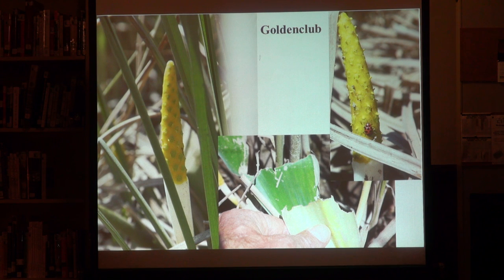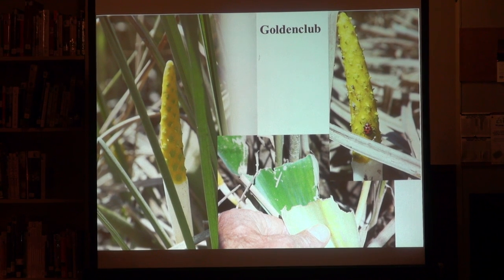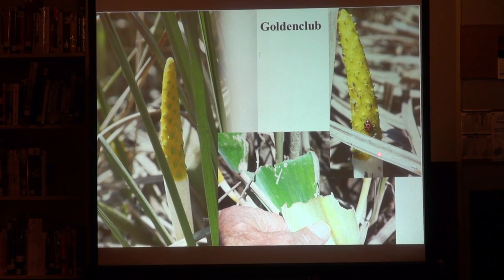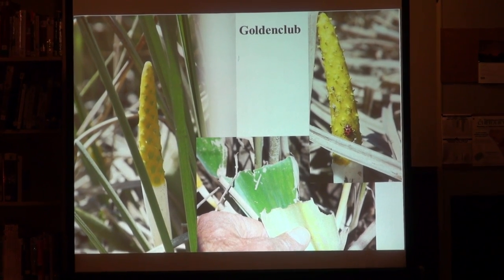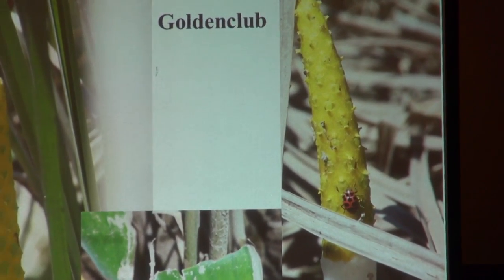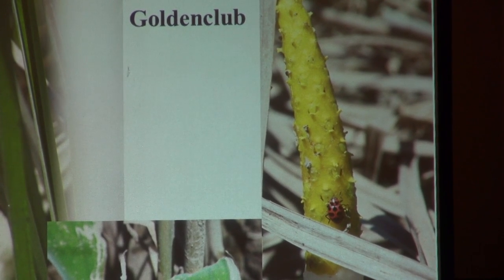Golden club, it can be a foot high or 2 feet high. It has many of these very striking yellow and white flower stalks, which give it the name golden club. And it was first reported very widely in the Hudson in the 1930s. It's been declining ever since. I did a survey in 1975 or 76, and another one last year and this year, and there's a lot less golden club now than there was 35, 40 years ago.